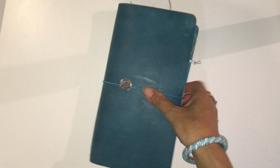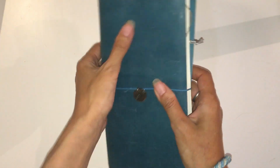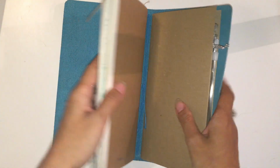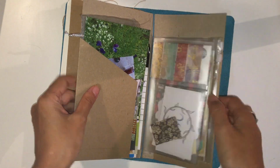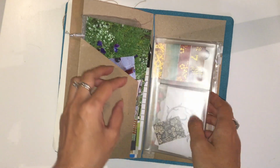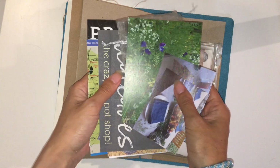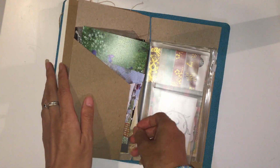Alright, here we go. I'll do a full flip through of this in a separate video. For now, I'll just share what I took. Inside I had one insert, which I used to journal daily while I was in Melbourne. And then I had a folio file folder that I slipped in some things I collected from the trip, things I want to add to the journal still, so I've still got a bit of catching up to do.